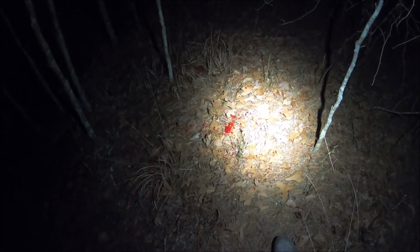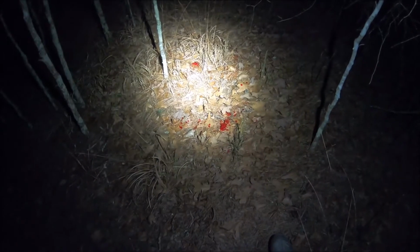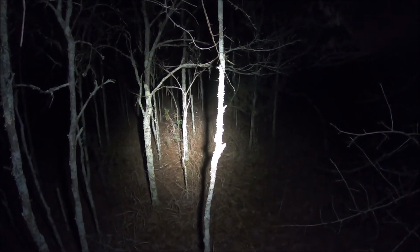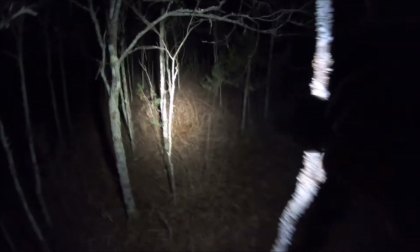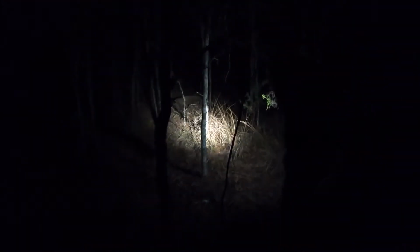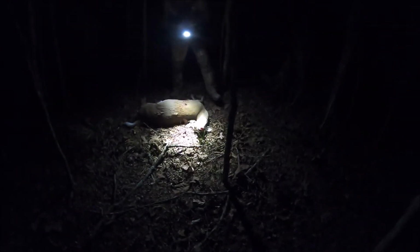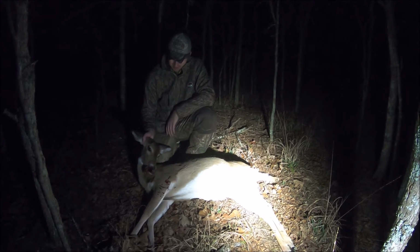All right, so we walked around about 100 yards, found specks of blood here and there. I found quite a bit, shine the light up through the woods. There she is, right up there. Big old doe. There you go. Video me coming up on there. All right, here she is.